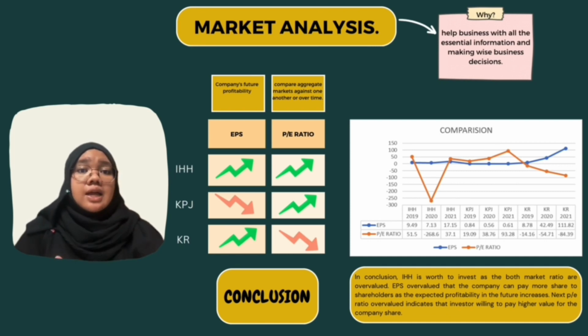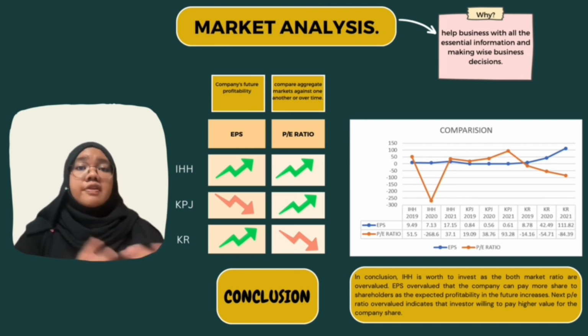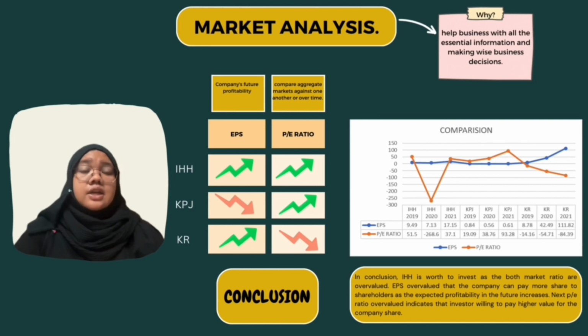When a company has higher profitability, perhaps the shareholders will get higher dividends in the future. An overvalued PE ratio indicates that investors are willing to pay a higher share price for the company. Next, for KPJ, the EPS shows a decreasing trend. This is possible as the sales are negative from 2019 to 2021. Meanwhile, the PE ratio shows an increasing trend, meaning that the value is overvalued because some investors think KPJ will have good projects in the future.